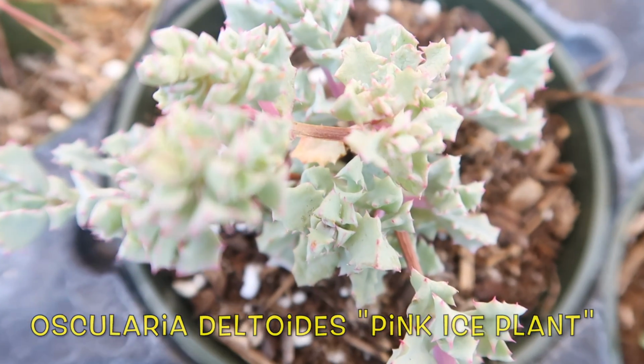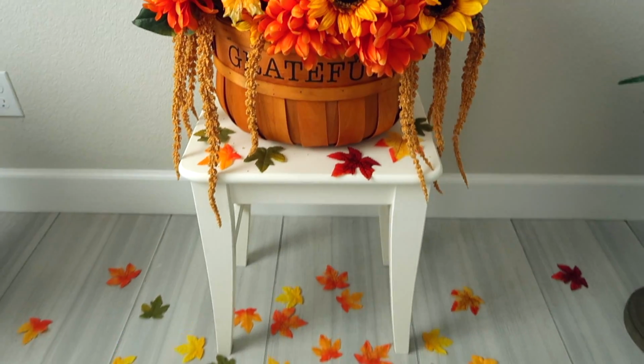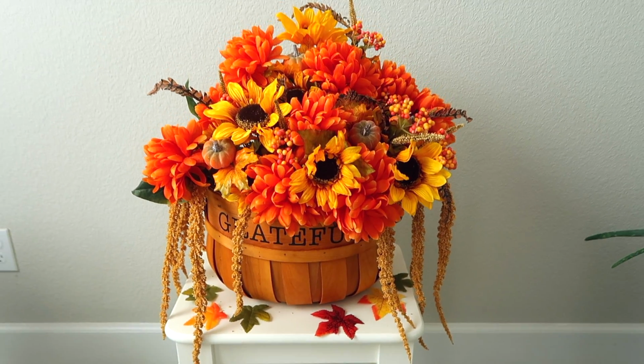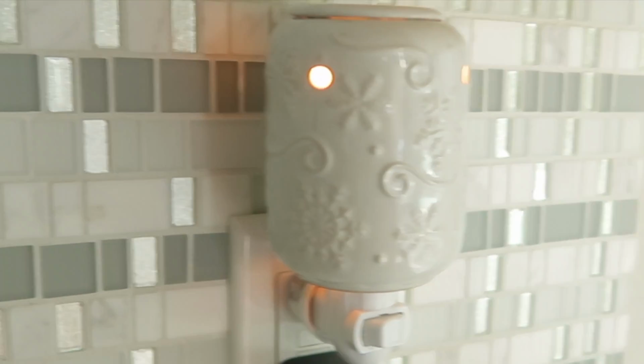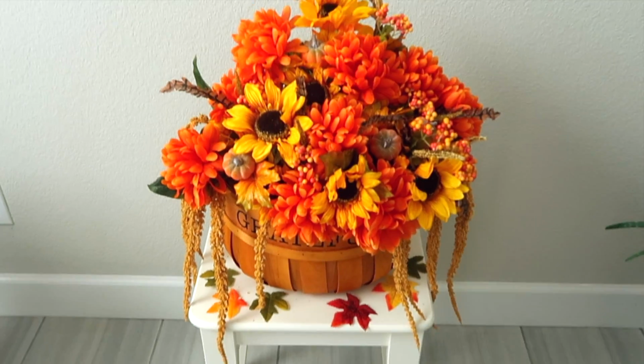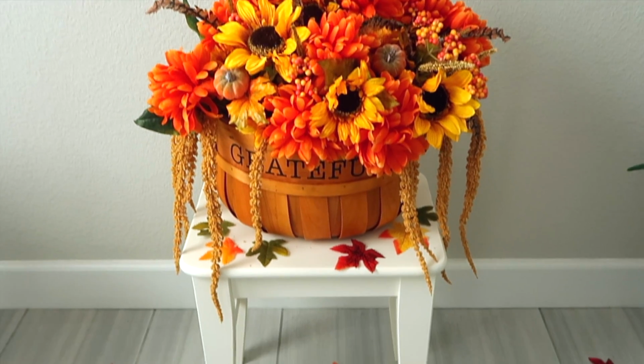And speaking of gratitude, since fall starts next week, here is my first Thanksgiving decor for 2018. And I also bought pumpkin spice wax melts to further bring in the scents of the holidays. And in case you want to know where I bought these pieces, they're from Michael's and Dollar Tree.